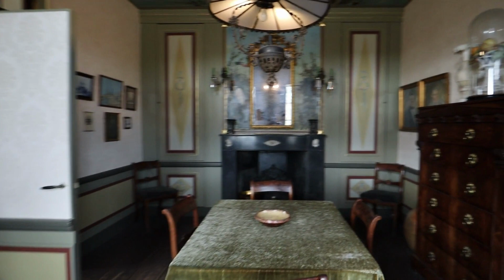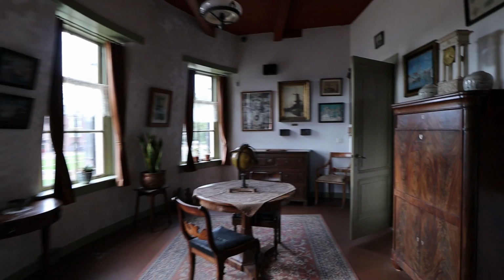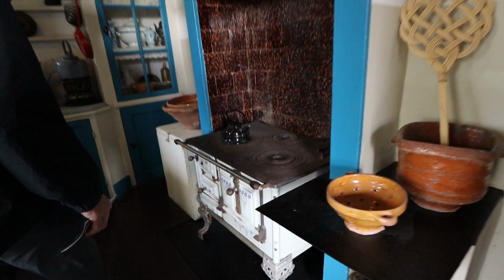This was our first time ever visiting a windmill, and we were surprised to find that there were living quarters within the bottom two floors of the windmill itself. It was beautifully decorated and seemed to be very comfortable in the time, with a kitchen, living room, dining room, bedrooms.